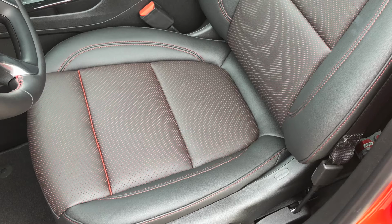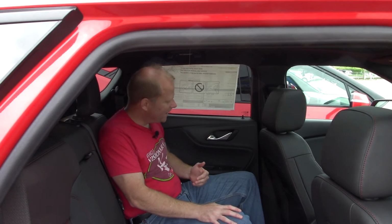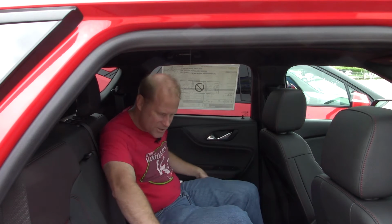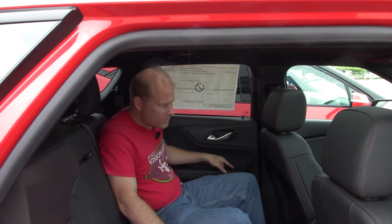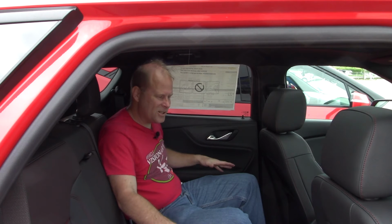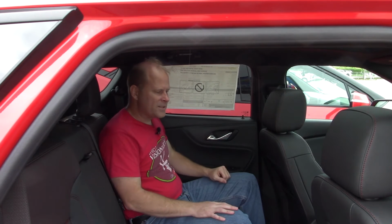And another difference, your rear seat passengers, well, during the winter at least, can take advantage of heated seats. The outside seats, not the middle seat, just the outside seats. So you might have your kids fighting for whoever gets to have a warm butt and who doesn't. But you will find that there are heated seats here in the rear. Obviously, pretty much the same other than that as far as overall space goes. There are no differences between cargo space and or interior space on any trim level of the Blazer.